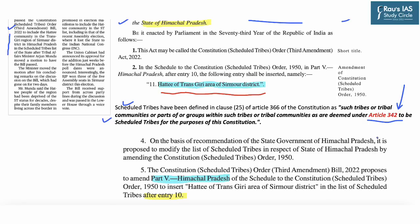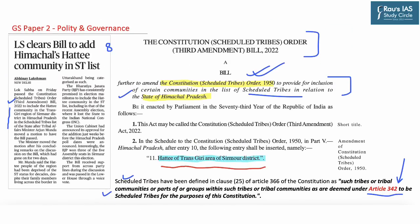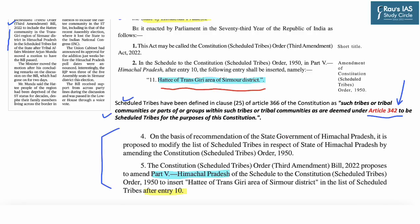Now, two things are important here, basically from your prelims perspective. Now, this is a part of the statement of object and reason for this particular amendment bill, that is the Constitution Scheduled Tribes Order 3rd Amendment Bill of 2022. The important part is that the state government of Himachal Pradesh had also provided their recommendations. So it states that on the basis of recommendation of the state government of Himachal Pradesh, it is proposed, that is the central government has proposed, to modify the list of scheduled tribes in respect of the state of Himachal Pradesh by amending the Constitution Scheduled Tribes Order of 1950.